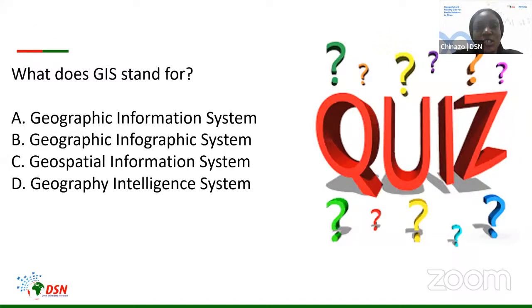It says, what does GIS stand for? A, Geographic Information System, B, Geographic Infographic System, C, Geospatial Information System, and D, Geography Intelligence System. Okay, let's see.